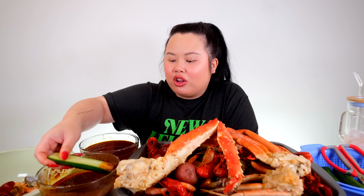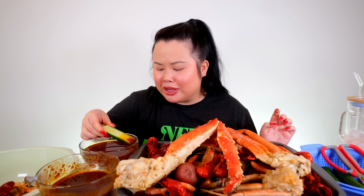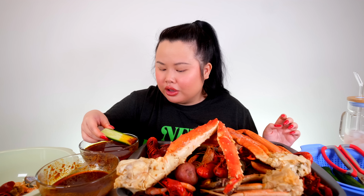It says to add the whole package, but I think you'll be okay with half the seasoning package. And then I put a bunch of garlic and butter. Mmm, so good. The one back here, this is from Kickin Crab. You guys know I love the Kickin Crab sauce. It's amazing. But yeah, I'll link her sauce down below. Go support her small business, you guys. She's really good.